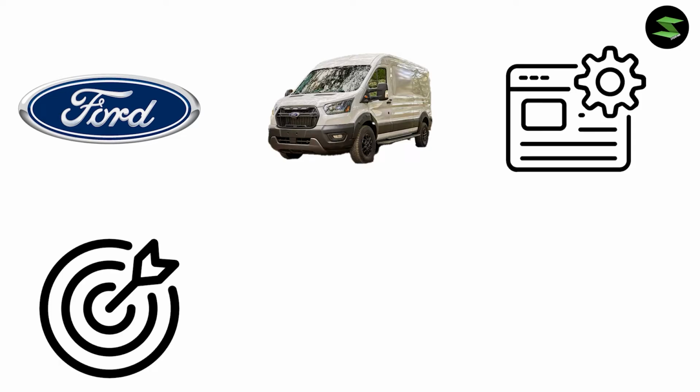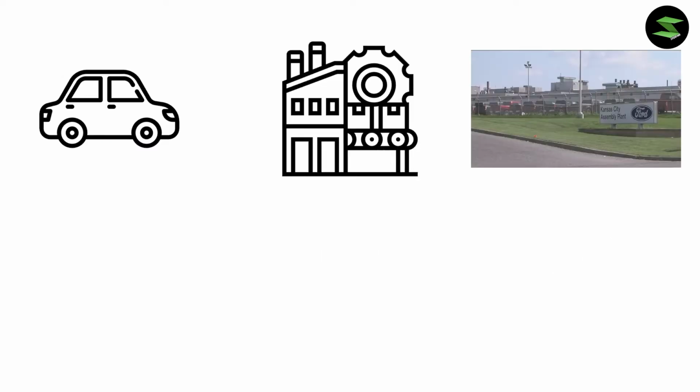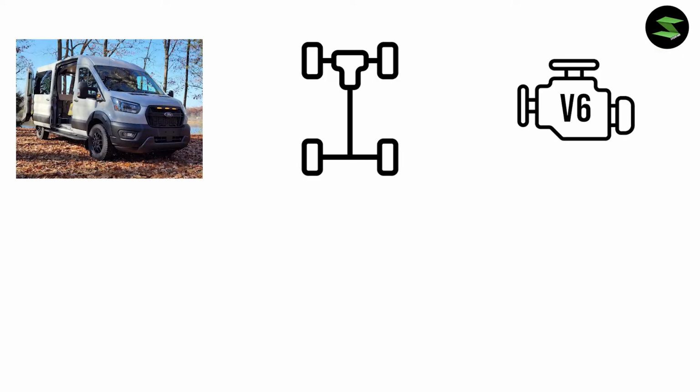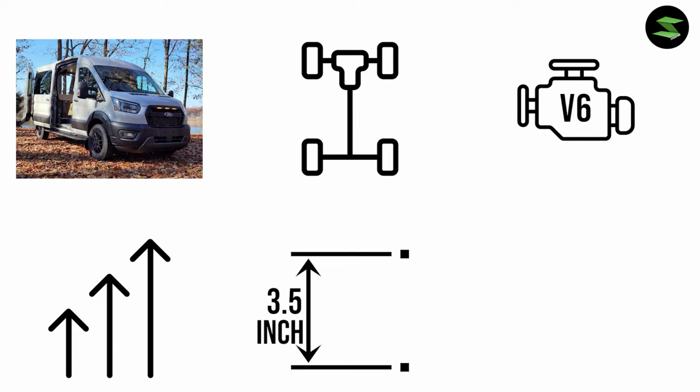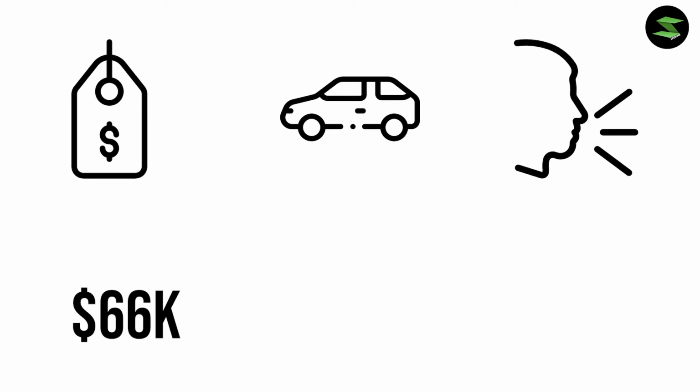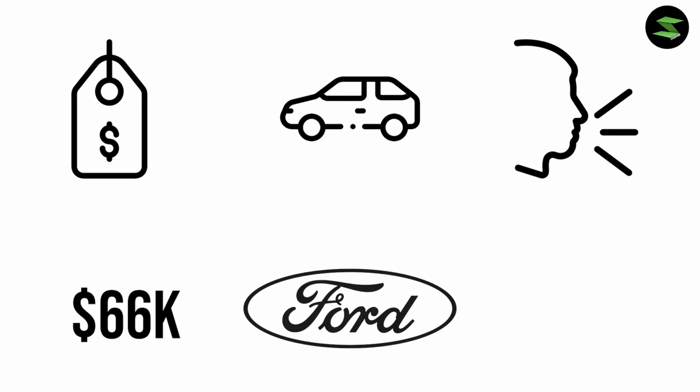First up, Ford has revealed the latest Transit Trail van, which can be customized and is aimed at people who travel a lot. The vehicle will be under production at the Kansas plant, which went under maintenance and upgradations earlier this year. The van will be a four-wheel drive with a V6 engine and an increased height of 3.5 inches that will improve its off-road capabilities. The price of this vehicle is said to be around $66,000, which should help Ford compete with the new EV makers.